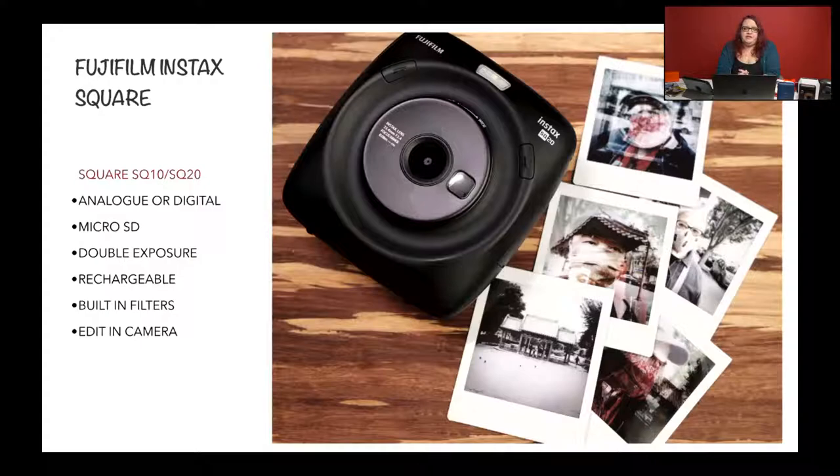One of the things that's really nice about the SQ10 or 20 is that there are functions like double exposure mode. You can disable the flash. There are built-in filters, kind of like an Instagram filter, where you can play around and shoot in black and white or have some different color options. You can also adjust the exposure and the vignette of an image before or after you take it. Sometimes I'll edit a photo, make it black and white and print that, and then go back into the exact same image and do a color version as well. There are just a lot of options, and those are edits you can do before or after you take the photo.